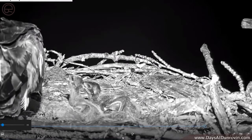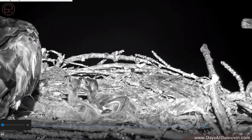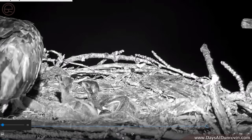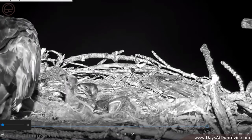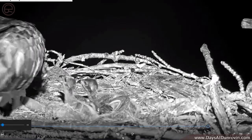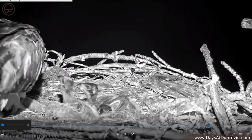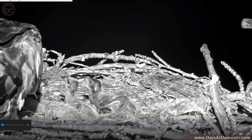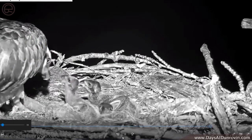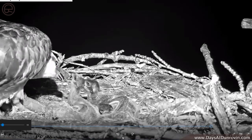Her timing is a little bit off, and it often is. But she's a very experienced mom and just does a really good job with all of these chicks. I think since she's been here at Dunrovin, that she and her partners have hatched 21 eggs, and 17 of those fledged. So that's a very good track record in terms of raising chicks.